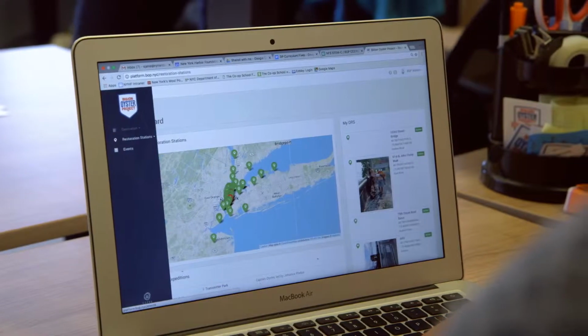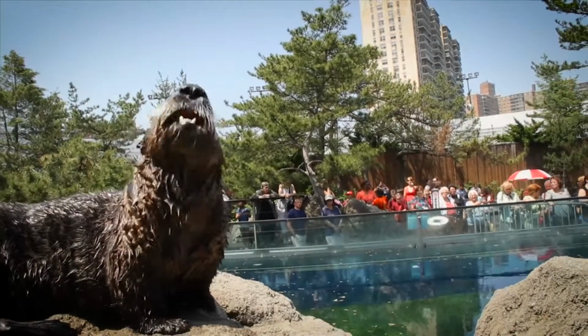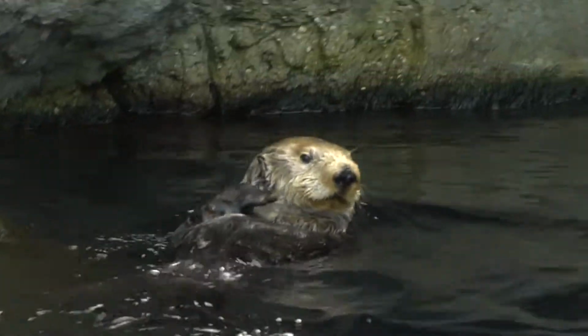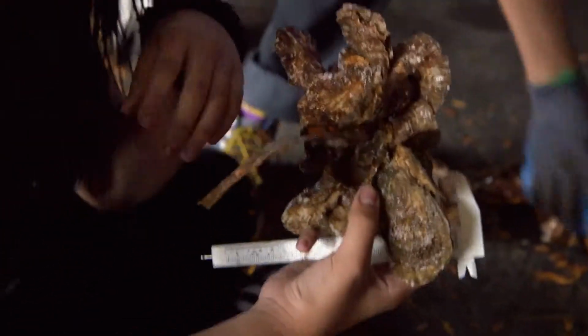There's a website designed to connect kids and their work. And the New York Aquarium is on board too. A metro area of 20 million people living cheek and jowl with an ocean wilderness is a mind-boggling concept. And that's what the New York Aquarium is engaged in telling people about. That's what the Billion Oyster Project is engaged in telling people about, right? So why shouldn't we work together?